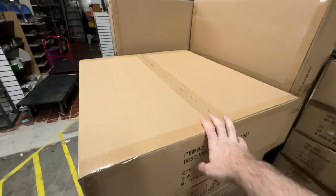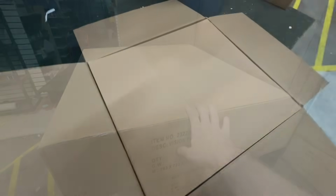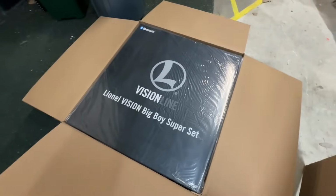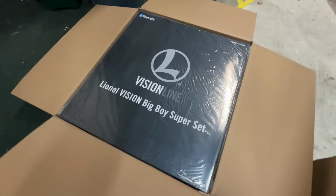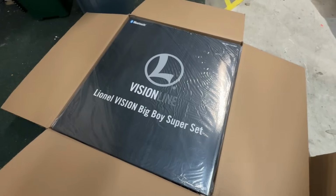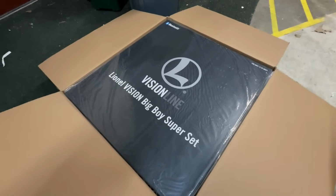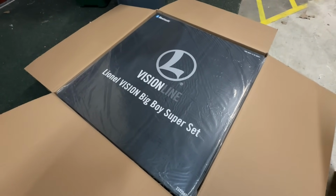Anyway, let's go ahead and pop the top of this box and take a peek at the box art, if there is any. All right, let's see what kind of box they did. Oh, and it's just a black Vision Line box. So they stuck with the Vision Line theme, which is cool. It's consistent. I was kind of hoping they would do something really special, but I can see the logic of going with the Vision Line box. I mean, that's a big black box. So I'm really excited to see what's inside.